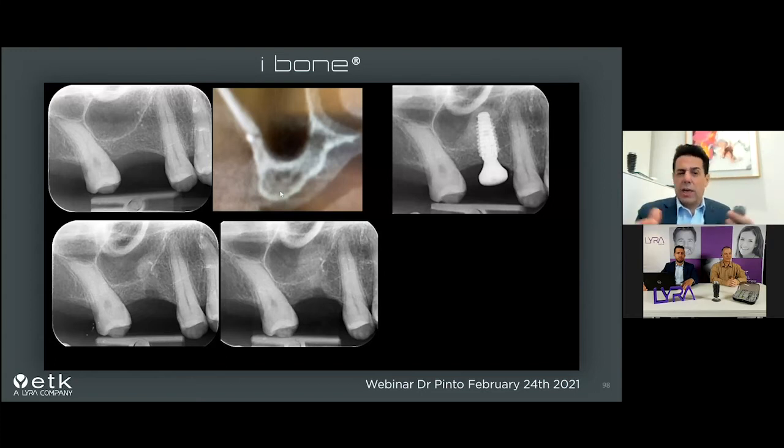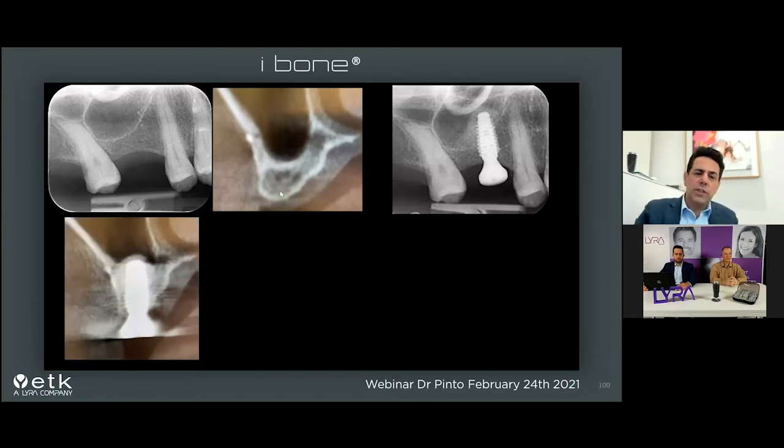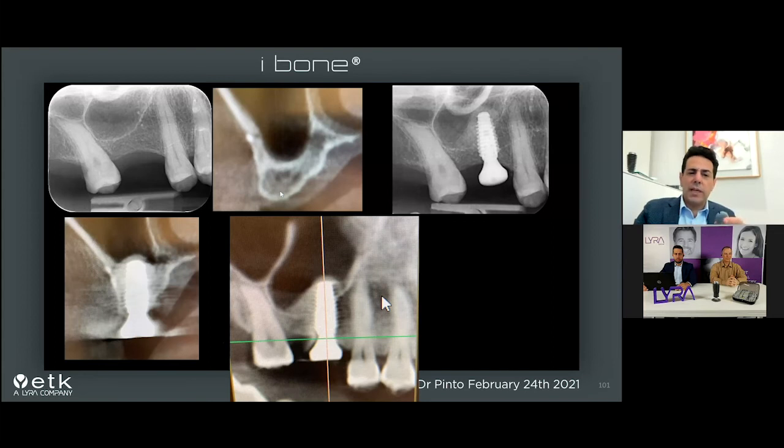The sinus elevation, like described by Summers, is like the Summers technique, but with your own tool and directly. You don't need to use the hammer and to push with your hand. It's more controlled. You have more control in this kind of situation. And if we take the CT scan after the surgery, we see that we didn't destroy the cortical under the sinus, and the bone graft is very perfect.